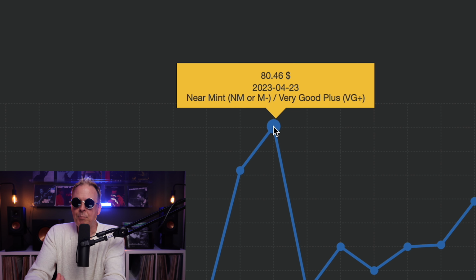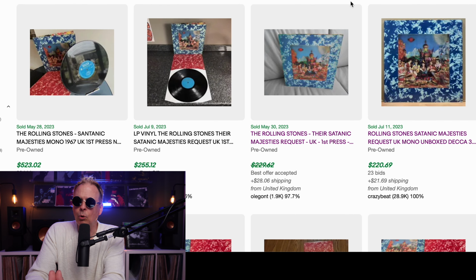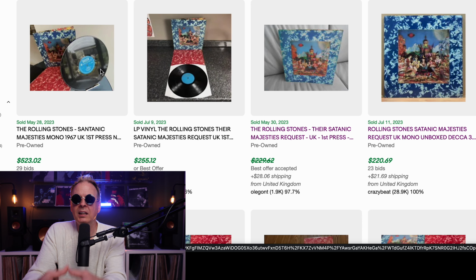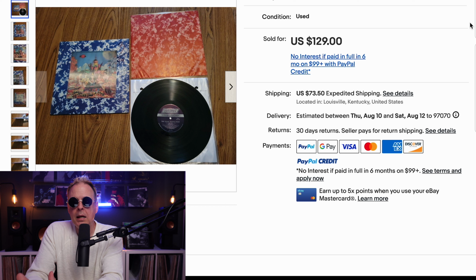Okay, we have a mint copy that sold in April of 2023 for $80. It's not sealed, it's just a mint open copy. And on eBay, a Decca pressing sold for over $500, but the first London pressing I can find sold for $129 US. Now the buyer also paid $73 for shipping, so even if it's more like $200, the encapsulated one went for $1,000, 5 times more than the next highest sale on eBay.